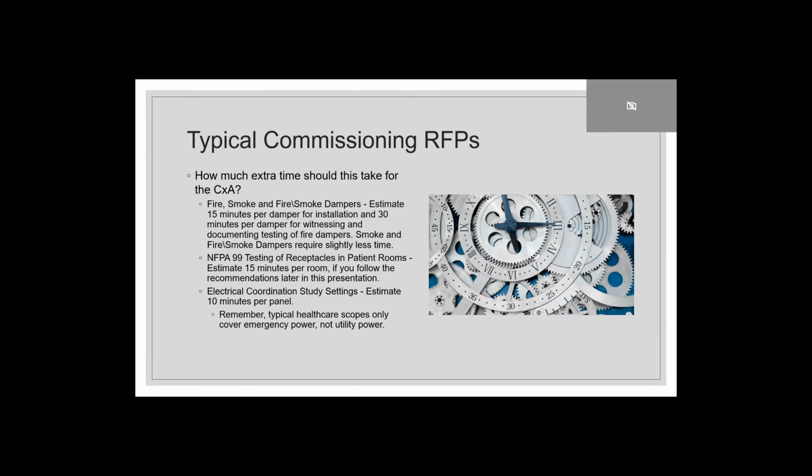About 30 minutes for actually testing the damper if it's a dynamic fire damper. You're about 15 minutes a damper if it's a fire smoke damper, because it's more verification, whereas the dynamic damper is actually physically moving something, opening it and closing it.